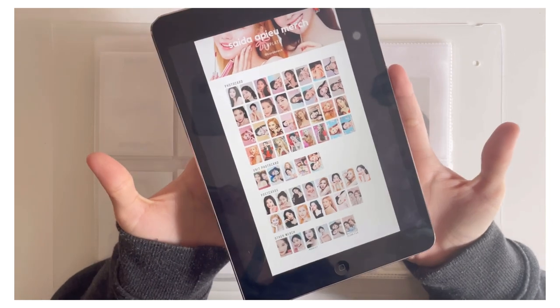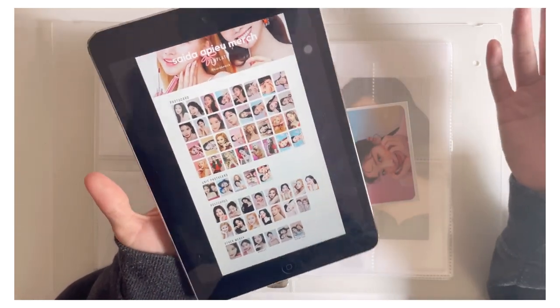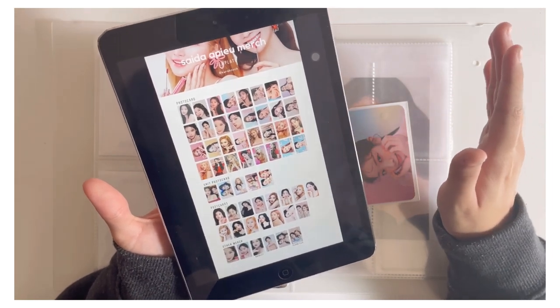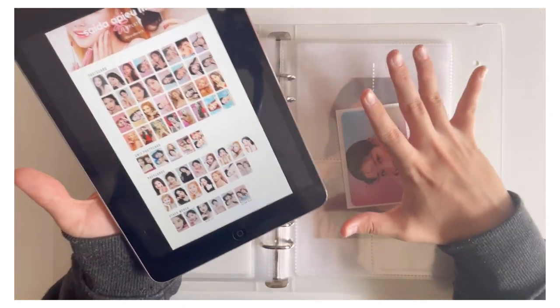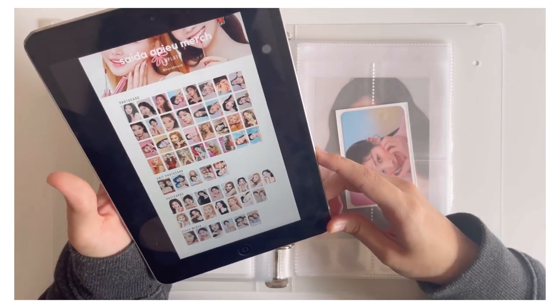So this is the template that I found. It's not updated with the most recent photo cards she has. But I'm just gonna throw it in for now, and then if I find any updated ones, then I'll add it in. So yes.